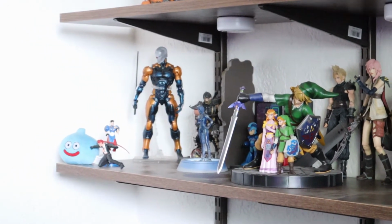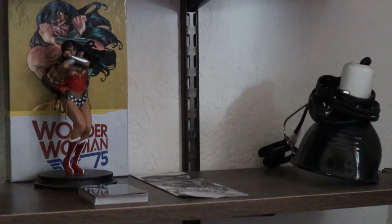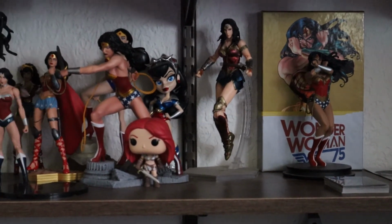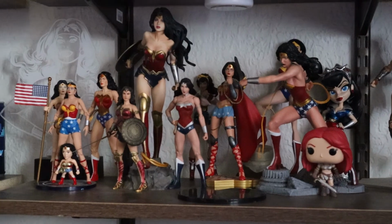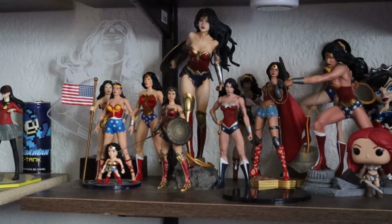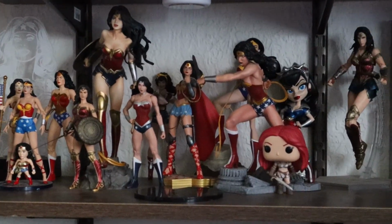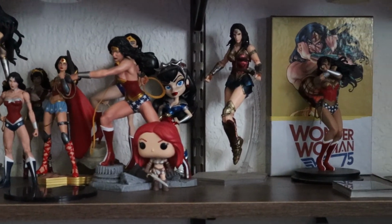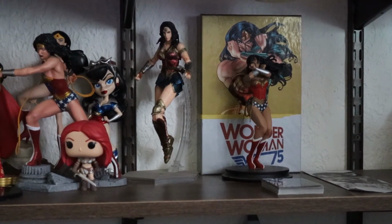Going across from there, we run into the Wonder Woman shelf. The Wonder Woman shelf we've already discussed at length, and I've already shown basically everything that's on this shelf. There really shouldn't be anything here that we haven't already discussed. If there is, I'm not sure how that slipped by us, but that is what this shelf is, and that is what it's going to be all the way across the shelf. I'm leaving this shelf completely open to nothing but Wonder Woman because I know it's one of those things that I'm going to continue to expand in.